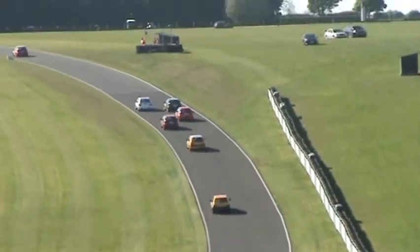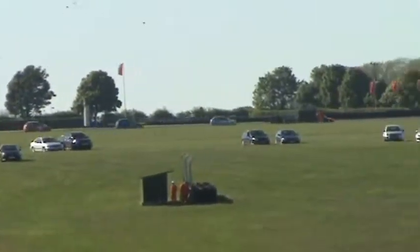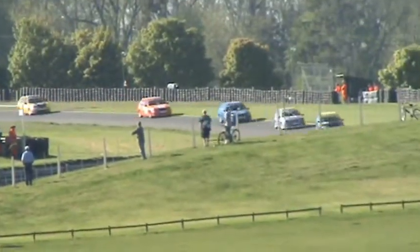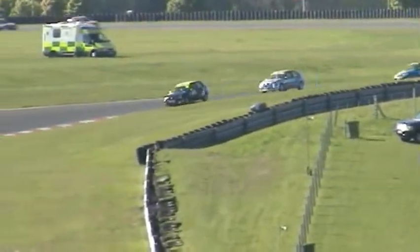Now Pip Hammond battling with Stephen Powlesland. Up into Park Corner they go then, and he's got in front. Powlesland ahead of Hammond. So two places gained by Stephen Powlesland. Rory Cooper here in second ahead of Ward, then Bell, isn't it? Then Farndon and Tibbs. That's second all the way back to sixth here.